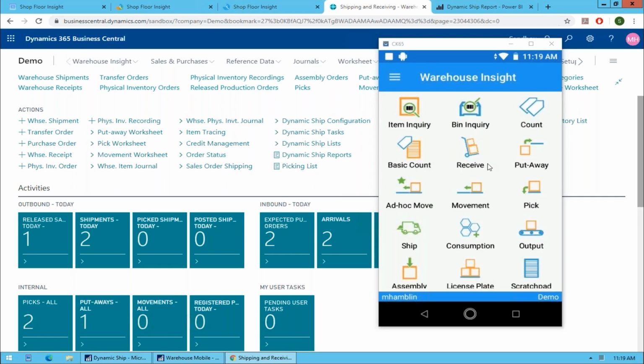Receiving and put away. The way I've got this environment set up is I've got a two-stage receive and put away process. So I first receive everything, and then I do a secondary activity to put it away in the warehouse. You don't have to turn that on. If you just want to receive against the purchase order, you can do that.